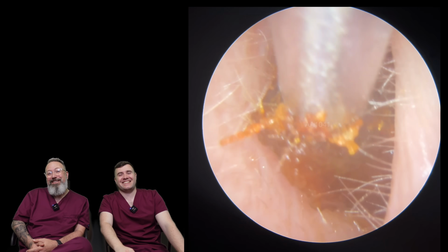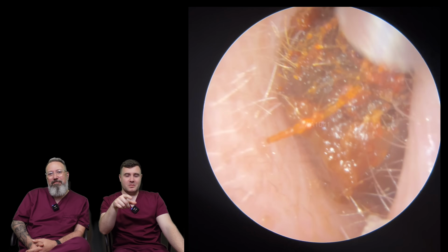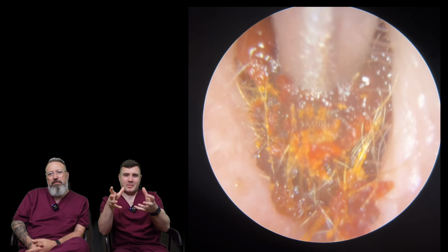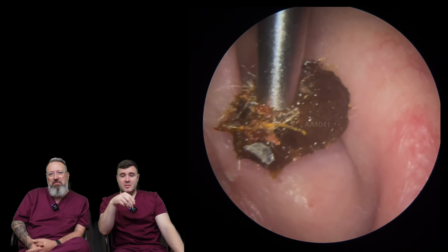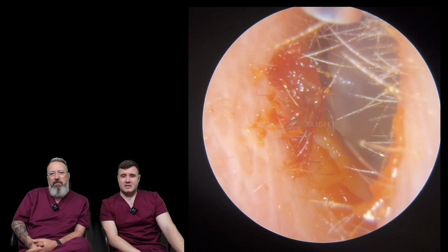No problem. So I'm just trying to wiggle this out of that gap there. Now, this is what I mentioned about on the other side, where it comes so far and then it just gets trapped. So I've rolled it slightly, got a better grip here now, and it was a relatively big piece, that one. Good size plug. Got a little bit of mess to tidy up there now.